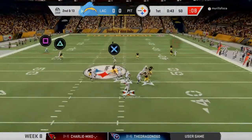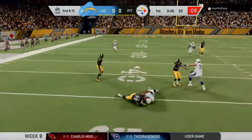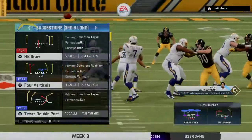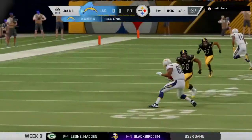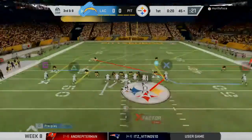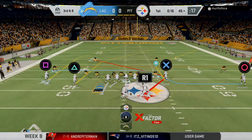From the midfield stripe, they'll look to throw. And he'll hit his tight end, Walker. And he'll be brought down at the 45-yard line. That catch good for 5. It's third down. That catch now puts him on the doorstep of 500. It's his 499th reception.